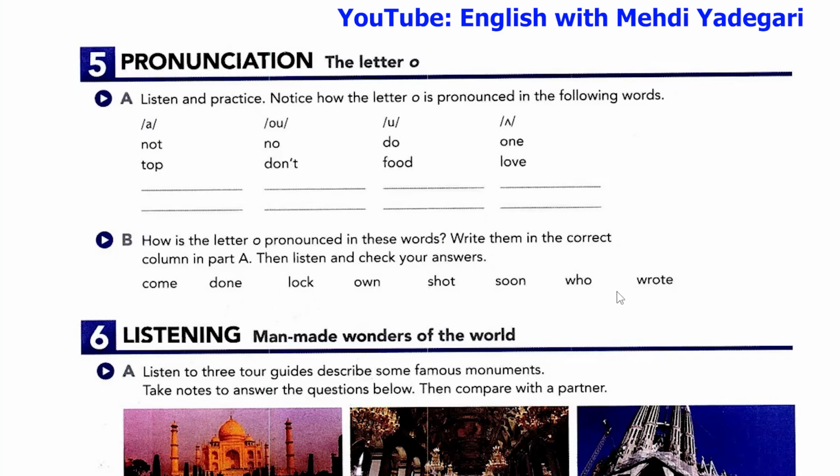And these words here can be categorized in these 4. For example, the first one is come, done, lock, own, shot, soon, who, wrote. So very easily, the first one, come, goes here. Done goes here. Lock goes here. Own goes here. Shot goes here. Soon goes here. Who goes here. And wrote goes to the second one.